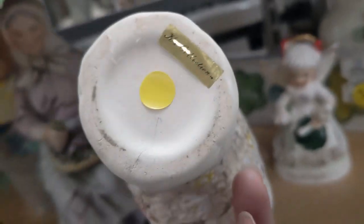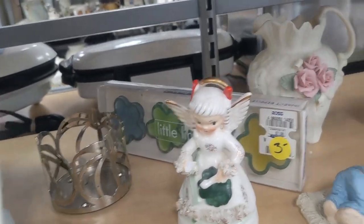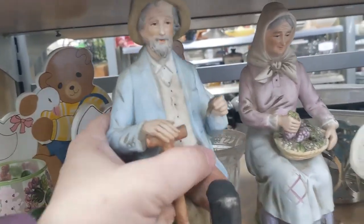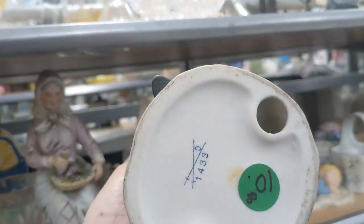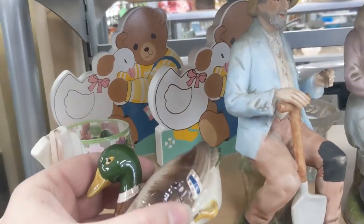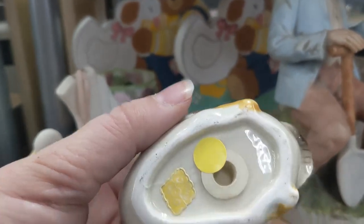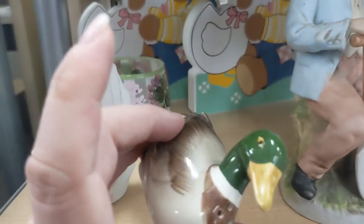Try to focus in on it. The collection. Kay's collection. Oh, they're sweet. Homco. This is probably Homco. Well, this is an Otagiri mug, or not mug, shaker. Just one.